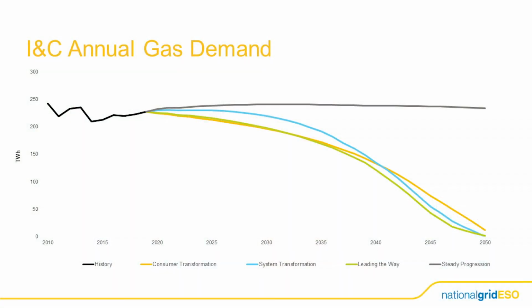Lastly, we have I&C annual gas demand. This falls close to zero in the 3 net zero scenarios, but stays relatively constant in steady progression. The range is driven by gas price and energy efficiency differentials before 2025, and faster heat pump deployment in consumer transformation, switching away from gas-powered heating, outweighs its lower energy efficiency relative to leading the way.